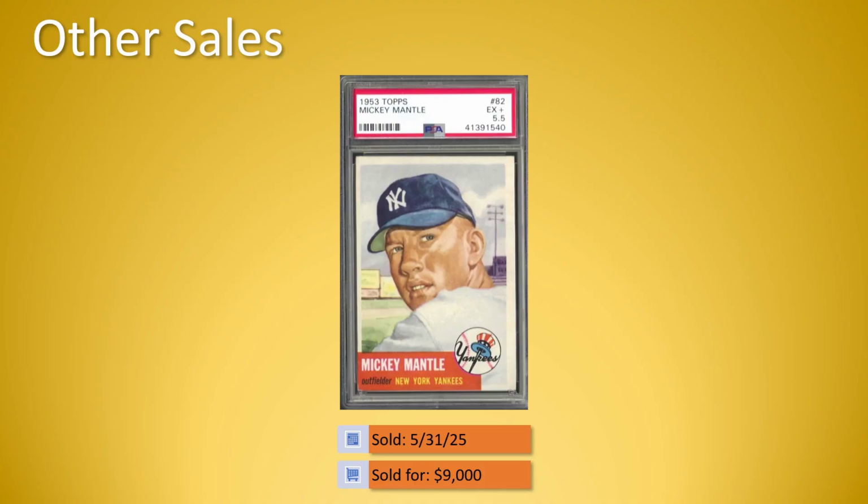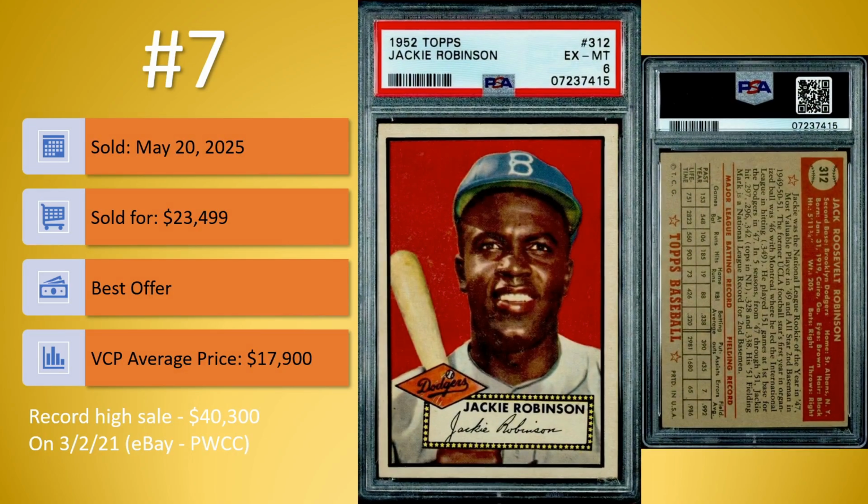At number 7, we have this 1952 Topps Jackie Robinson in a PSA 6. This one sold on May 20th for $23,499. It was a best offer. The current VCP average price for a PSA 6 is $17,900. The record high sale was $40,300 back in March of 2021 through a PWCC listing on eBay.